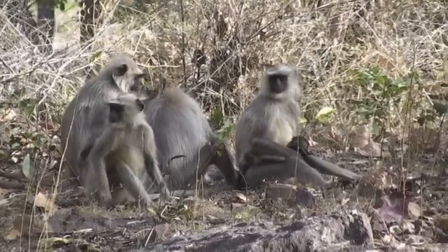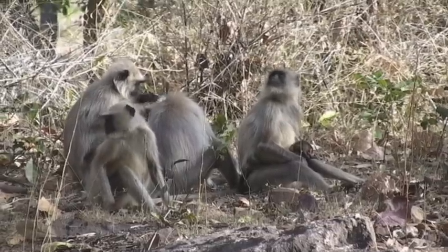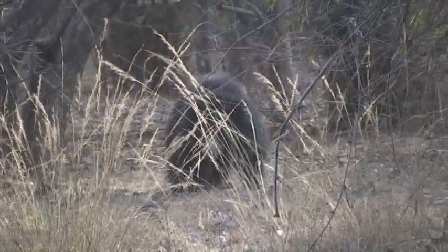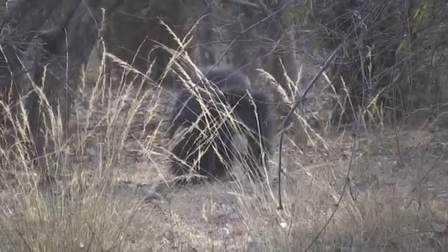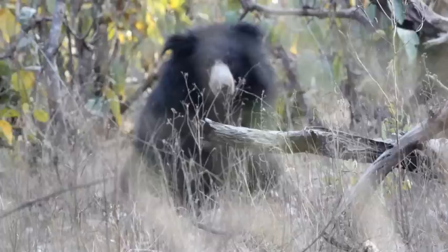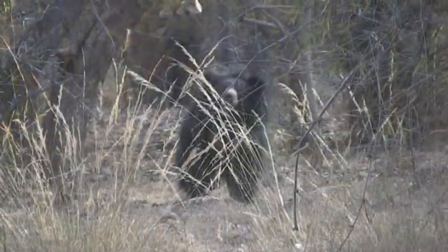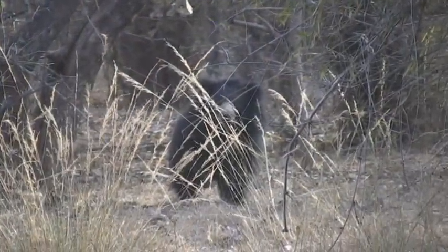As we left these langurs, we drove around a turn, and I was not prepared for what I would see next. Was that a bear? Why yes, it's a sloth bear. A rare sight on safari indeed, as it was well over a year since our guide had last seen one.